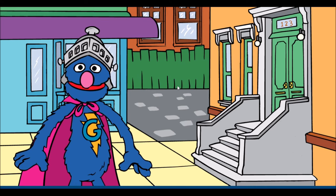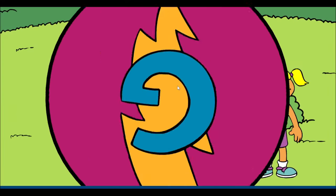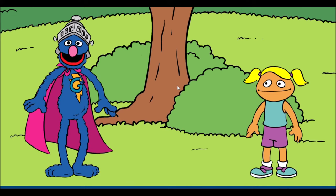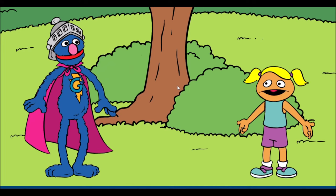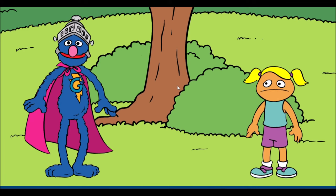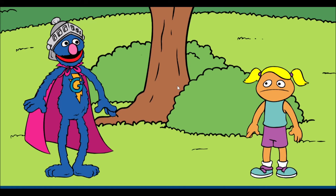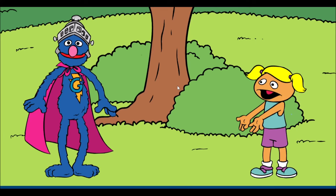Oh, yes, yes, of course. Here I come! Wubba wubba wubba! Do not worry, little girl. Super Grover is here to rescue you. But I don't need to be rescued. I lost my cat. Oh. Well, I knew that. Ah, ha, ha, ha. Wait right here, and I will fly up to the top of this tree and find your cat. But I don't think it's up there.